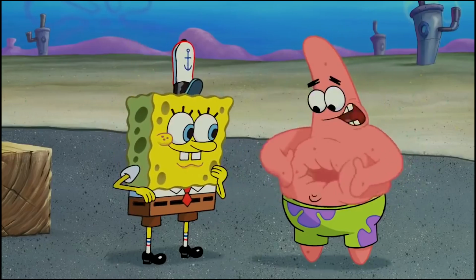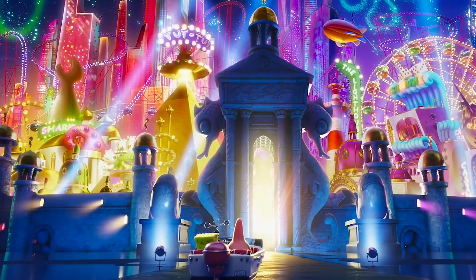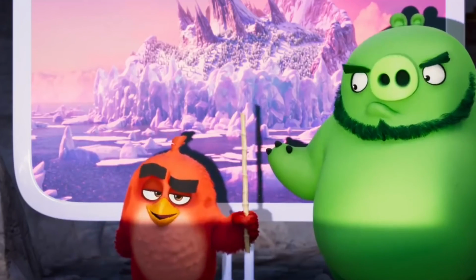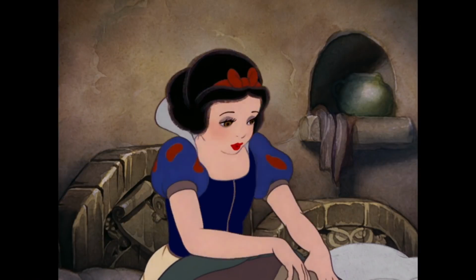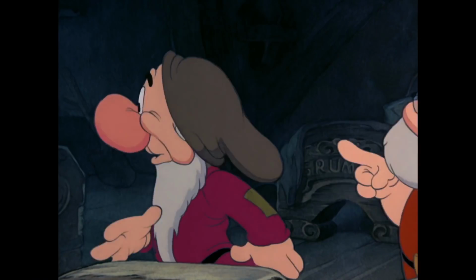Now, while stop motion and puppetry are art forms that could certainly fill up their own videos, in terms of how underutilized they are, I wanted to focus on hand-drawn because it's the one I feel like I understand the most. Not everyone grew up with CG animation, but everyone grew up with hand-drawn animation. And somewhere we decided it's not as important as it once was.